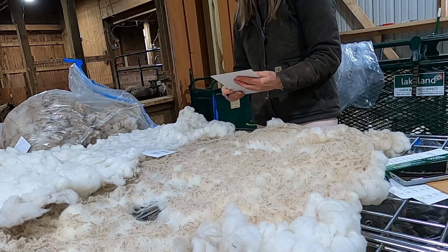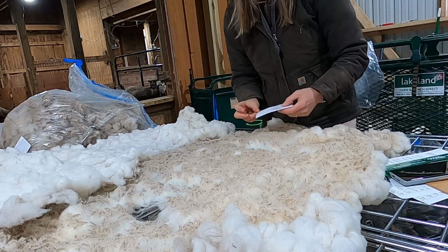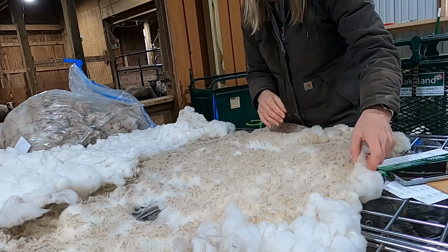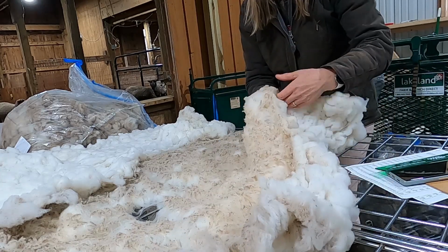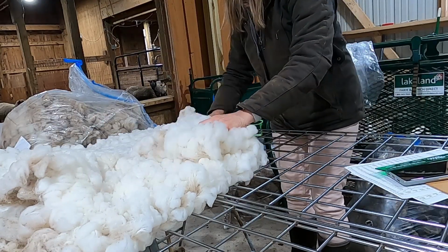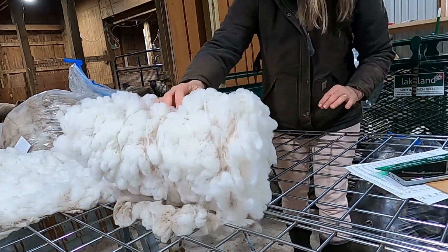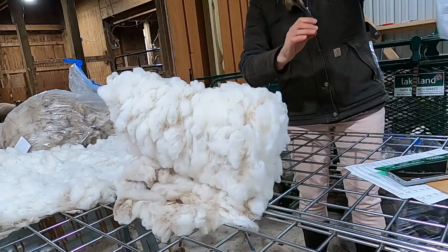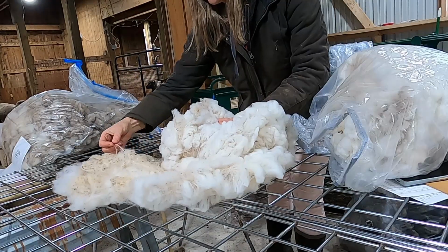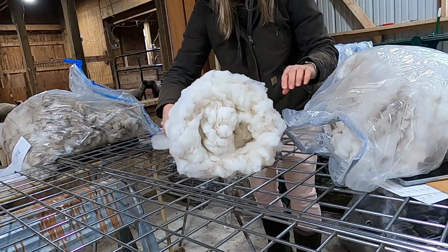Okay, and I did get that photo. Okay, let's get a weight, and then we're gonna call it a night because I'm tired. I rooed, I cleaned the barn, didn't sleep last night, so I'm only gonna do a couple tonight. But we will certainly do a lot more. Surprised at the amount of VM that's in these. They're littler girls though, so maybe.